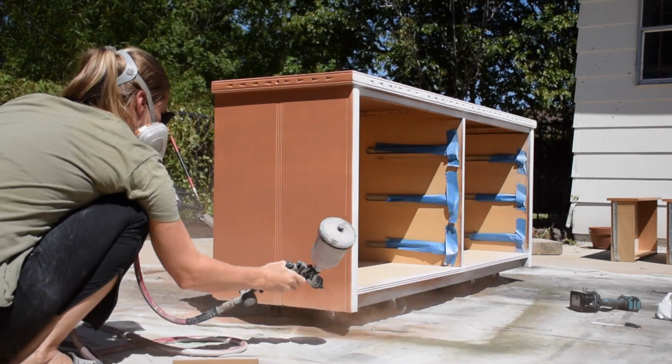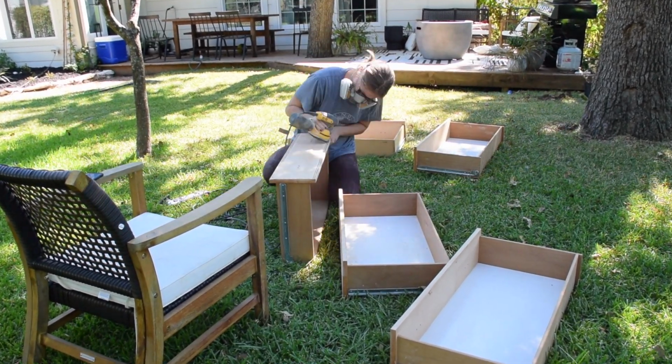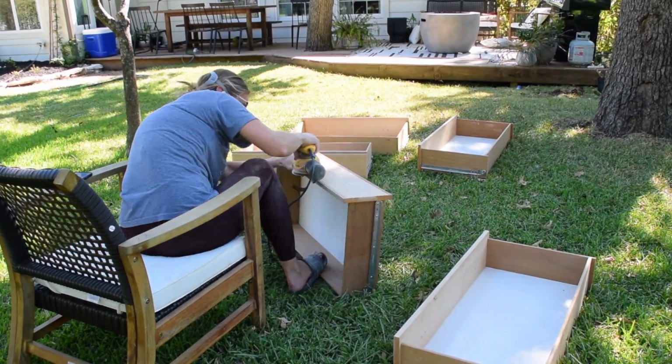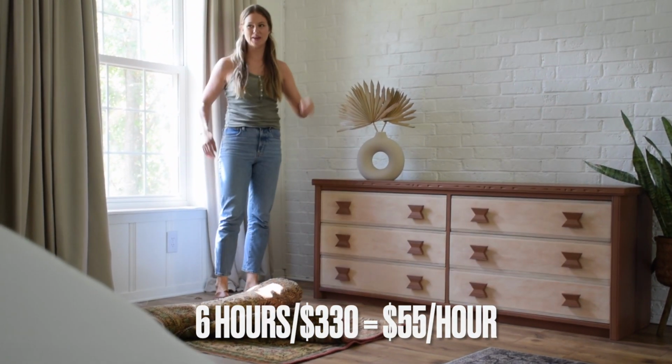It was the sanding of all the drawers that took what felt like forever. I don't know, maybe it was 2 or 3 hours, but I estimate all in with everything, I spent about 6 hours on this piece total, which still isn't bad.